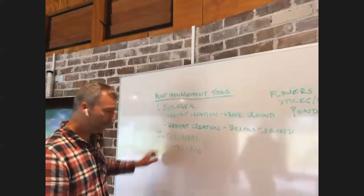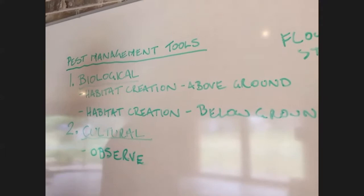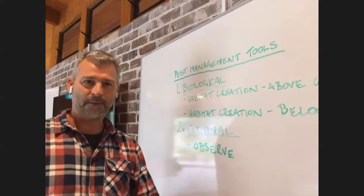Yeah, okay. So probably one of the most important things you can do, to do with pest management but to do with everything, is observe. Observation. Julian, last week we took you through a process of observing your plants and reading your plants and then understanding what they might need or what's going on. This process of observation is so underrated and so important.